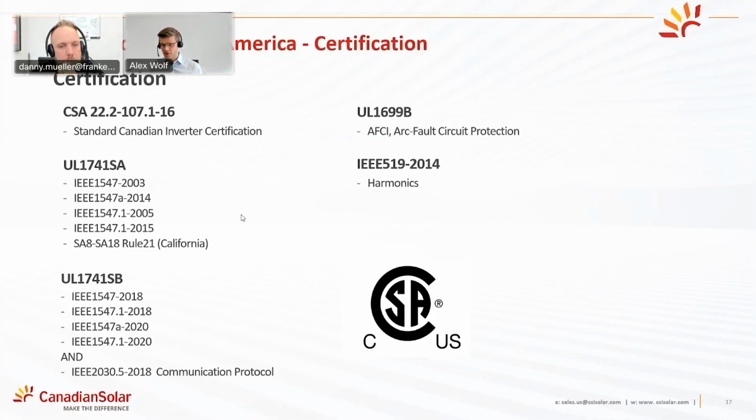The system under UL 1741 SB is also implemented with the new communication protocol for an integrated SCADA system that none of the utility companies really have implemented today, but a lot of them want to be compatible to future implementation that the inverter system already supports, that bidirectional communication for commands to the system by the utility operator.